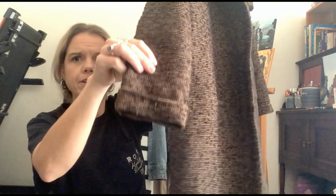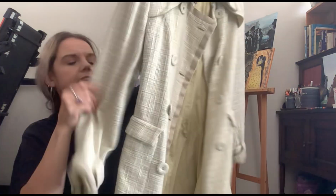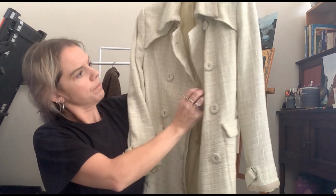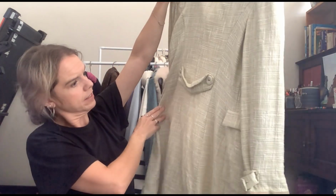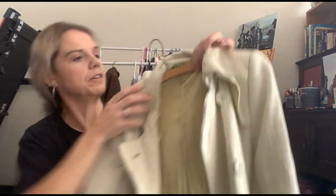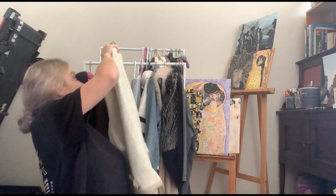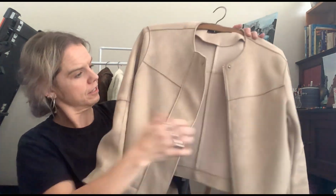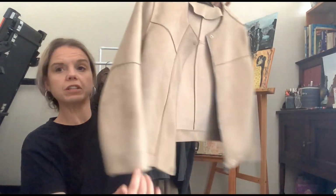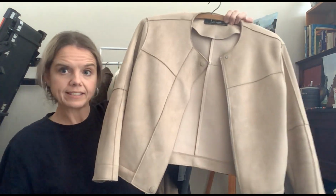RVC, fully lined. Very interesting sleeves. Vintage. Needs a little bit of a steam. They've done it. It's got this stunning back button bit. Pockets. See these, then I know that's vintage. That one is staying. Plain. Blazer type. Suede. Very simple. I do love the length. Cuts at the waist. Zara.